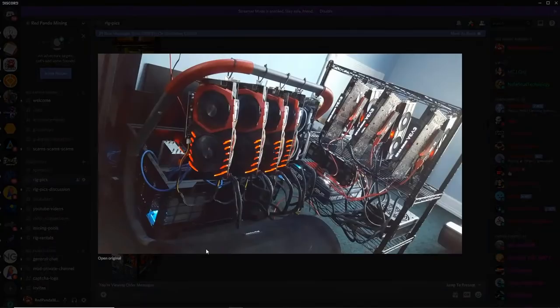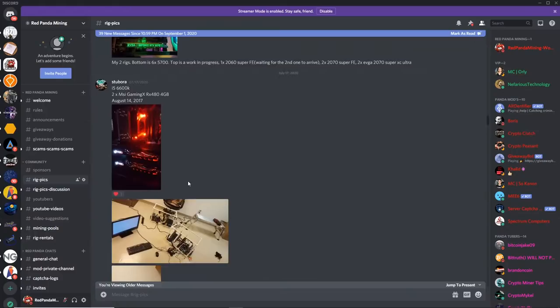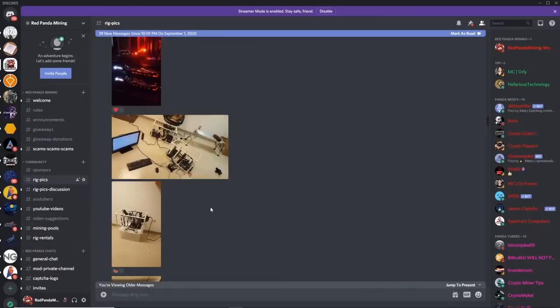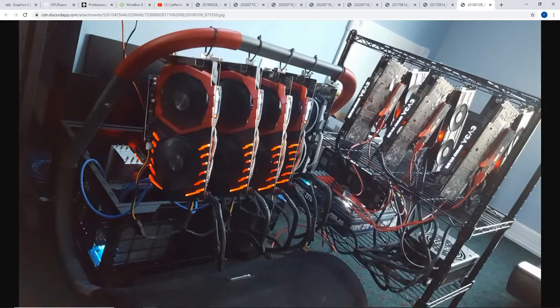Oh man, epic, man. Okay, all right. Looks like he kind of upgraded. He said January 9th of 2018. So, August 14th, 2017, he moved from PVC piping. Now he's doing, man, this is exactly what I did too. He's doing Amazon Basics shelves with zip tie GPUs to the mining shelf.